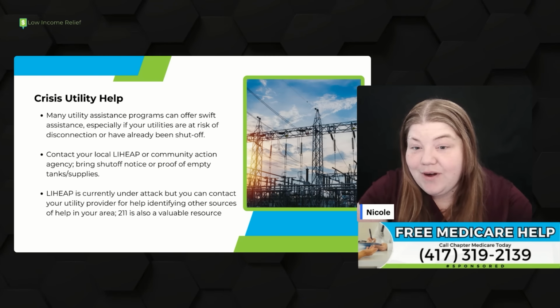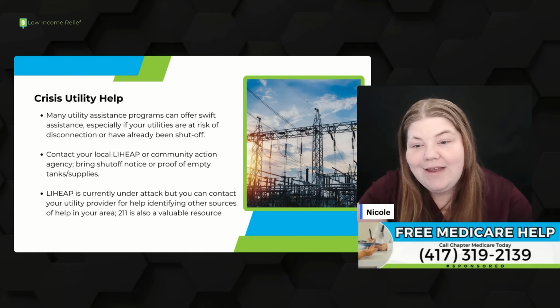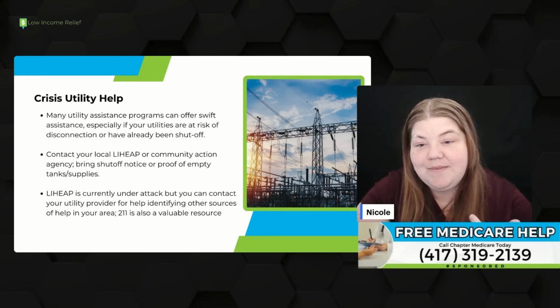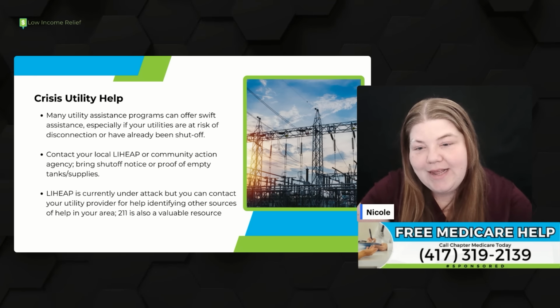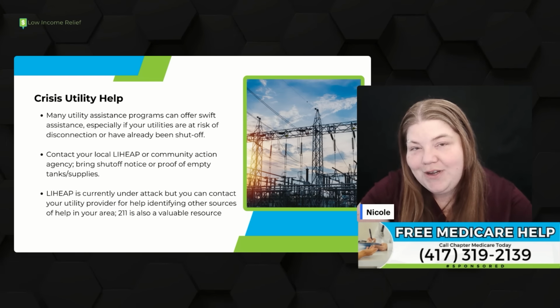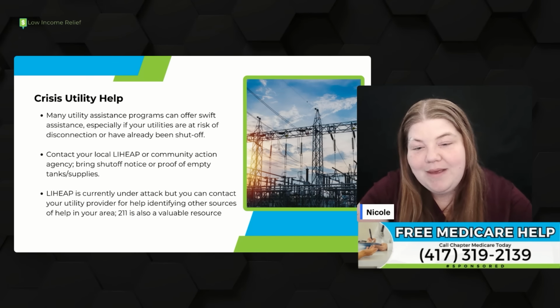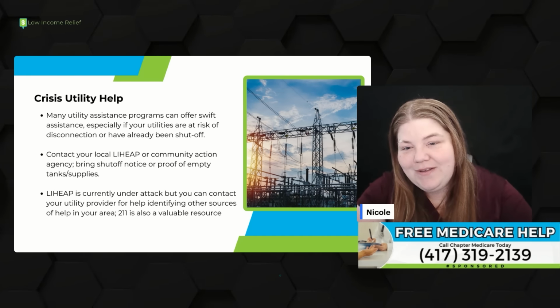If your utilities are at risk of shutoff, there are often assistance programs that can help you with that as well. In fact, if you tell your utility provider that you are applying for assistance, a lot of times they will not shut you off for a little while because they'll give you time to coordinate that relief. I know LIHEAP is currently under attack, but you can contact your utility company to see if there are any other programs in your area that may be able to assist you. And 211 is a great resource for connecting with those benefits as well.